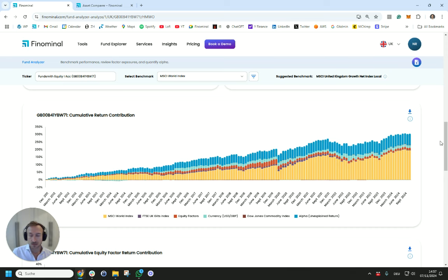Now, the upside of that is that the alpha generation has been quite large over time, right? We cannot explain the outperformance very well, right? We do see certain factors contributed, but a large part of it is just stock selection. And so this is great for this fund on a standalone basis. Let's have a quick look in terms of how this compares to its peers.